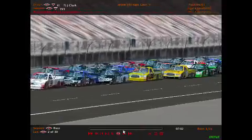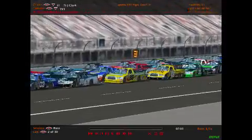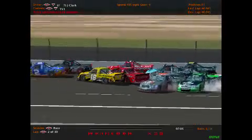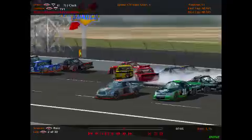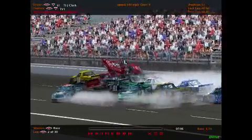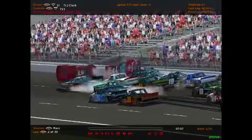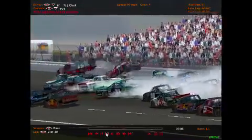Look at Joseph. We're going to go slow motion centered on Joseph Clark. What a flip he took. He rubbed against the wall, and there's a safety barrier, and he actually hit the kink in the wall, which is the beginning of the safety barrier, and goes flying 360 on his roof. There's Jeffrey Finguy going for barrel rolls.